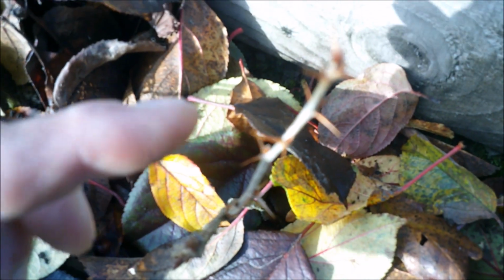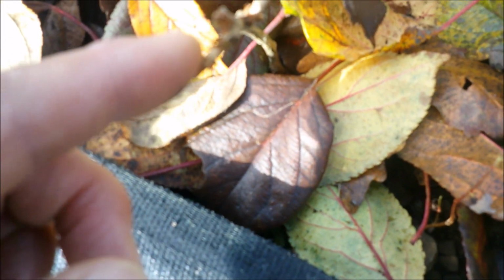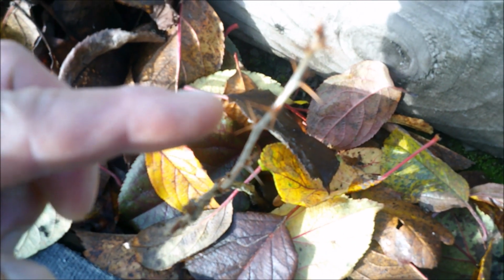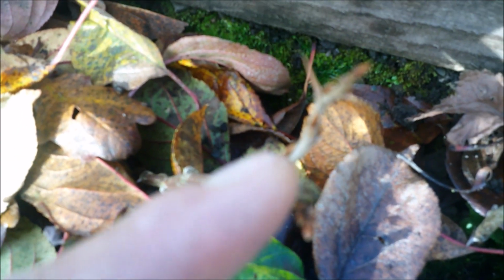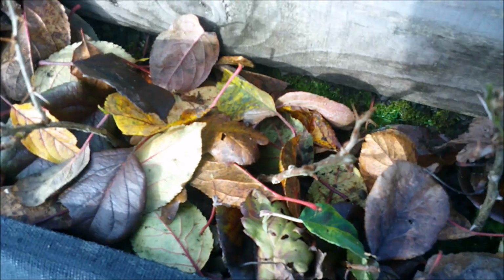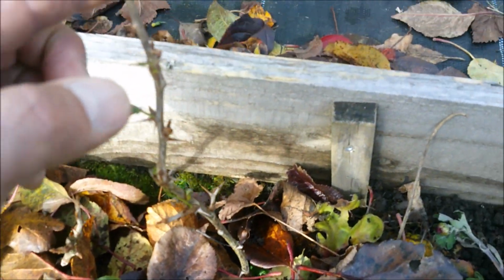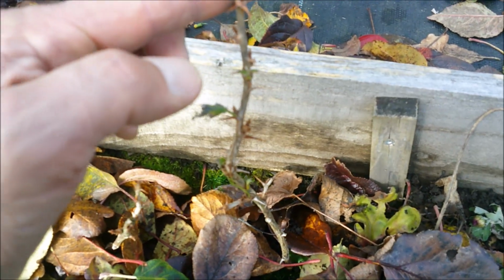There is a leading shoot coming up on that one. And again, what I can do is cut it there where it forks and just let that become the sole leader, so that would make a cordon. And you could even do it with that, again just cut it off there and let this one here grow up. But I'm not going to bother with those, I just wanted them for demonstration, so I will keep this one going. I'll pot it up like I said, and we'll follow its journey.